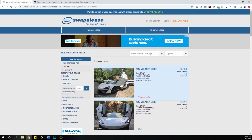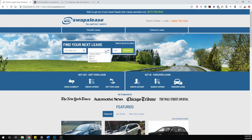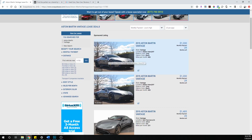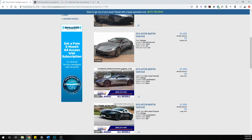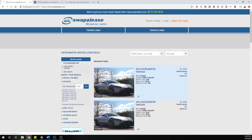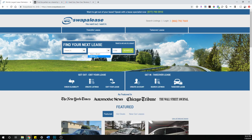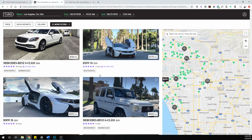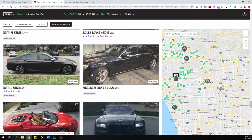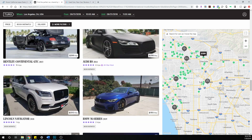Another good option to the BMW i8 is the Aston Martin Vantage. I believe these are around $1,200, $1,300 range, which is not bad. Yeah, so $1,200. So this is another cool car to do it with. You don't really see many of these on the road, so kind of an attention getter. Let's see what else we have here. There's a Ferrari here. California, these are a cheaper car. They don't rent for too much from what I remember. Let's see if we find one. Ferrari.